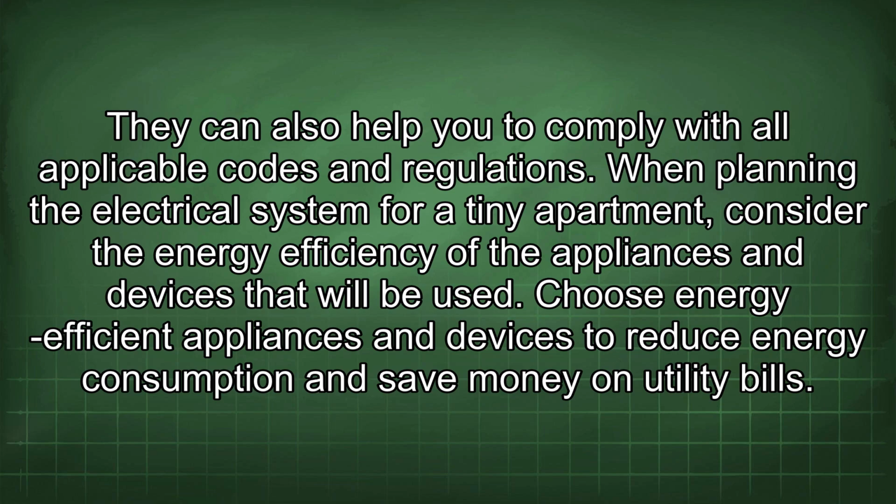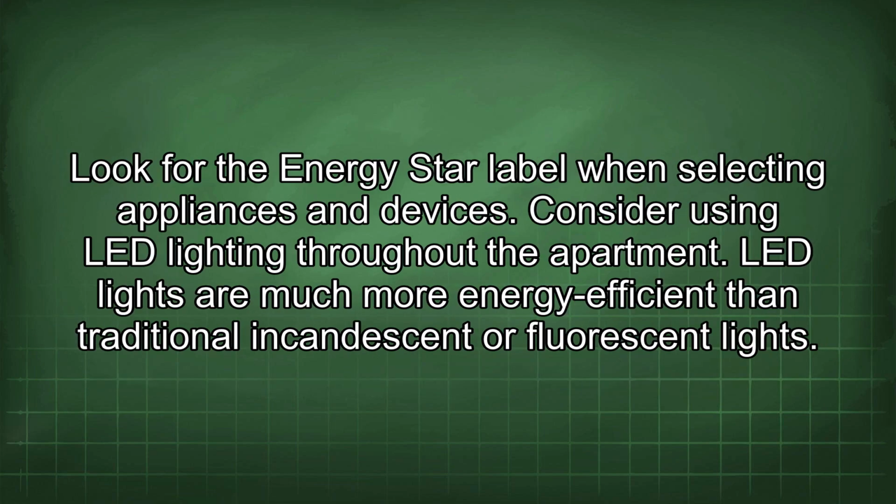When planning the electrical system for a tiny apartment, consider the energy efficiency of the appliances and devices that will be used. Choose energy-efficient appliances and devices to reduce energy consumption and save money on utility bills. Look for the Energy Star label when selecting appliances and devices.